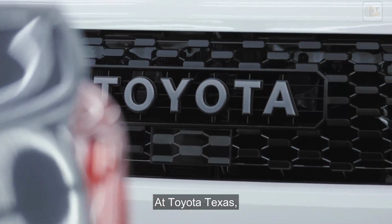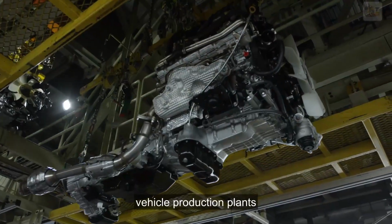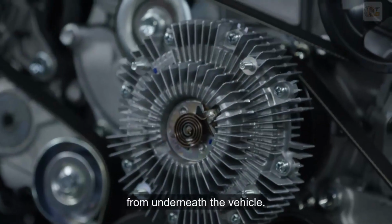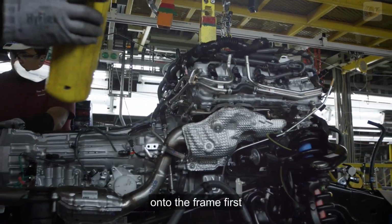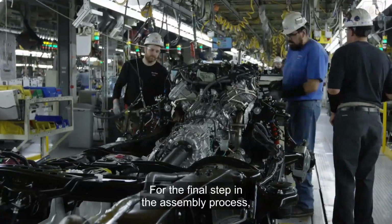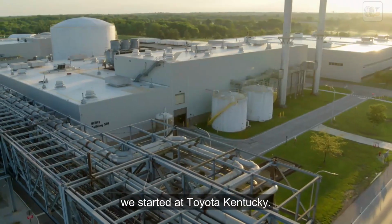At Toyota Texas, this process is called engine drop, because unlike the other vehicle production plants that install the engine into the shell body from underneath the vehicle, in Texas, the engine is gently dropped onto the frame first, before it is joined to the body. For the final step in the assembly process, we head back to where we started at Toyota, Kentucky.